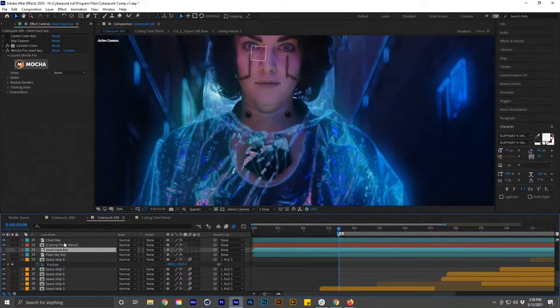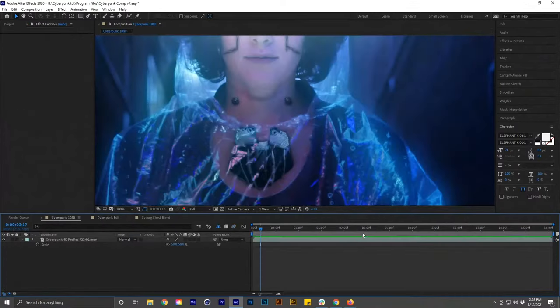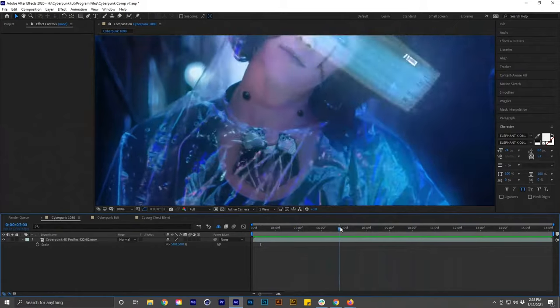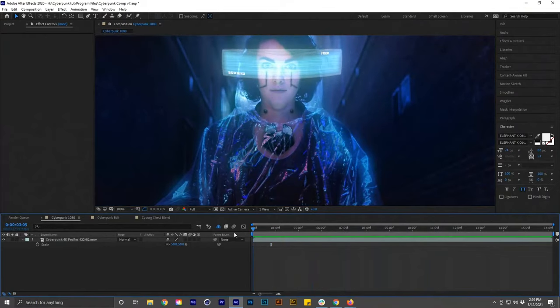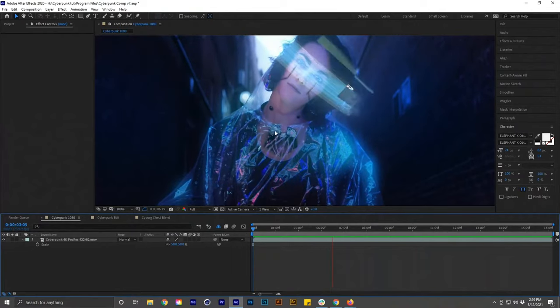And then when I added on the Mocha Pro chess key onto the cyborg top comp, it applied not only the tracking to get the piece to stay in place, but added on the plastic distortion as well. So, of course, that would take so much longer if you didn't have something like power mesh to track that plastic on top.